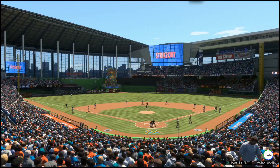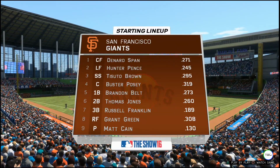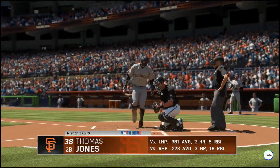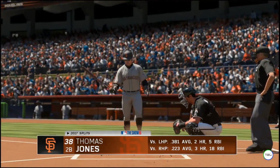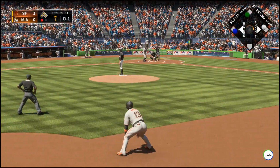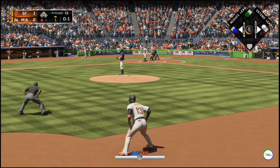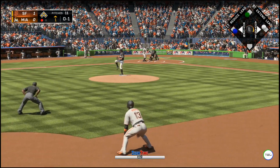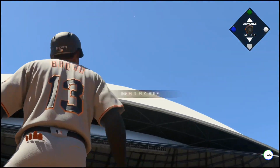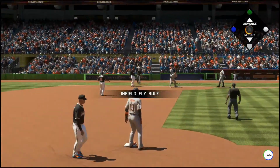He sets him down swinging with the bases loaded. And here's how the visiting San Francisco Giants line up in this one. Who are you focused on, EK? Thomas Jones will stand in. And you can see that surprisingly he hits better versus left-handed pitching than he does against righties. Bases are loaded with only one out. A swing and he pops him up on the infield, and the infield fly rule will be in effect here.